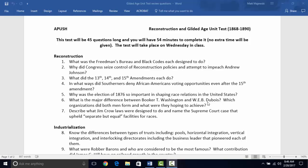Number 7, describe what Jim Crow laws were designed to do and name the Supreme Court case that upheld them. Jim Crow laws were designed to separate whites from blacks in society. In any public space, in any public setting, whites and blacks were generally segregated or excluded from one another. So train stations, there was a white and black section. Train cars, there were white and black cars. Movie theaters, restaurants, stores, entrances to places, restrooms, any public area or setting could be segregated and was segregated.